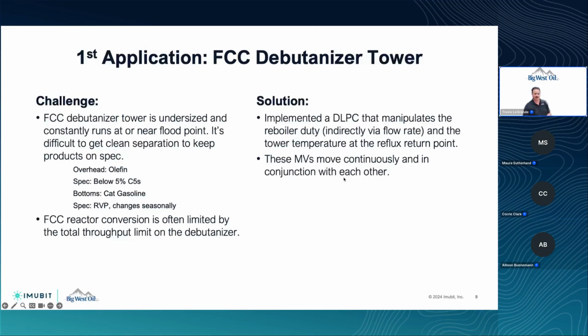So our first application was our FCC debutanizer tower. This is the one that I was talking about where we're separating olefin and gasoline. The tower is undersized, so it's constantly running near the flood point. Once a distillation tower reaches a flood point, you fall off a cliff on separation, and your separation gets a lot worse.